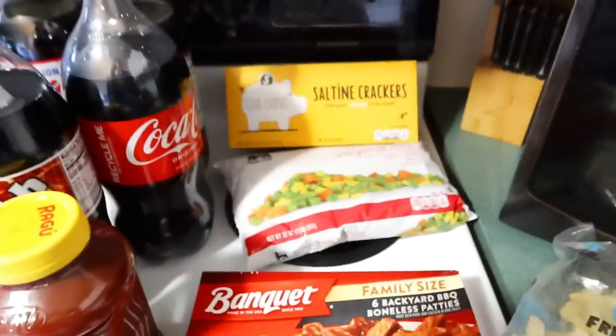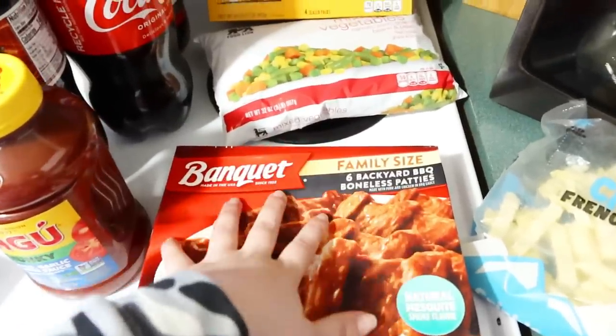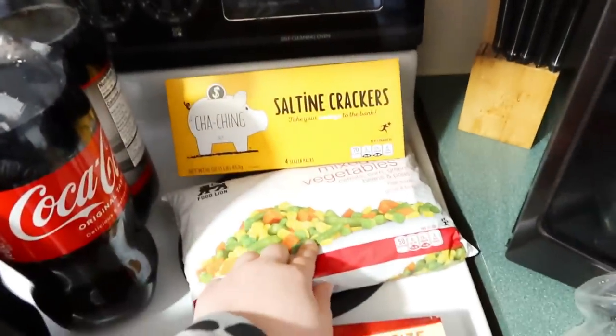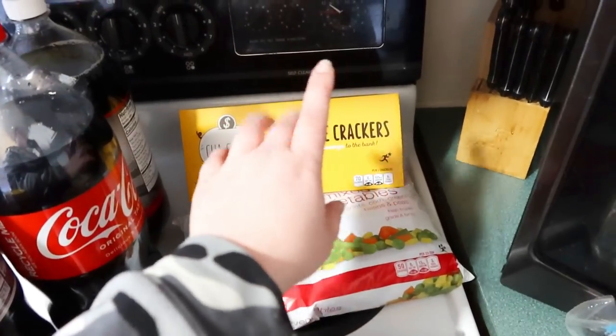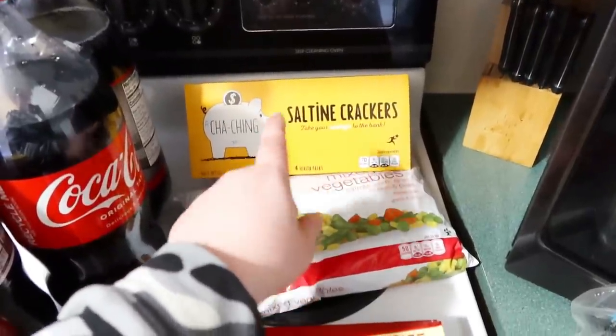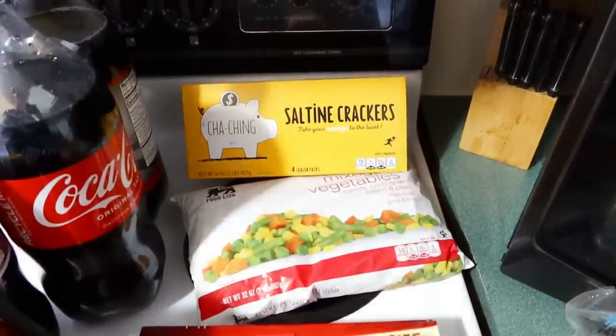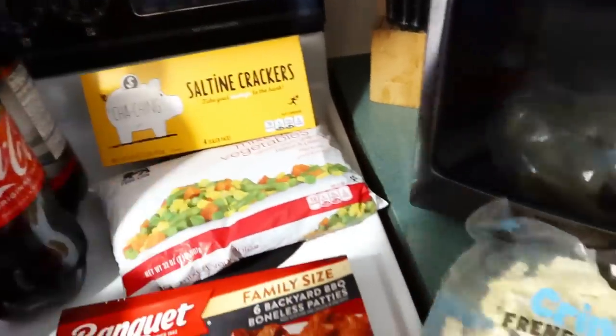So we have this, and we have macaroni, and then I have a little bit of mashed potatoes left over, so I could make a whole meal out of that. I've got some frozen mixed vegetables, and some crackers. We've got a lot of leftover little slices of cheese, so that's what the crackers were for. But we also are going to make chili and vegetable soup, so we can have crackers for that too.